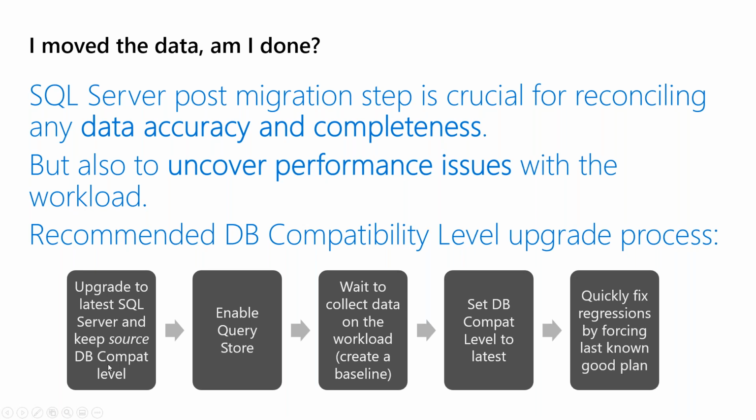You already did that. Enable query store. Query store is like a flight recorder for your workload. So you really want this to understand what's going on. You will wait for it to collect a baseline with your production workload running on top of it. Or if you have a good test workload, you can run all this in your test environment.